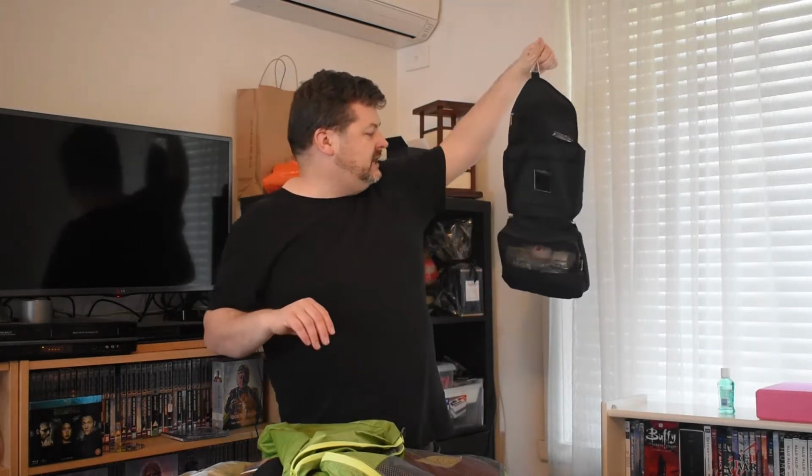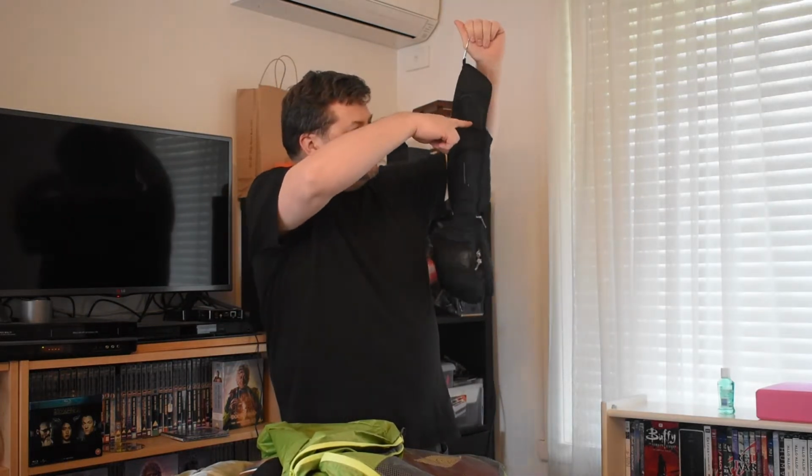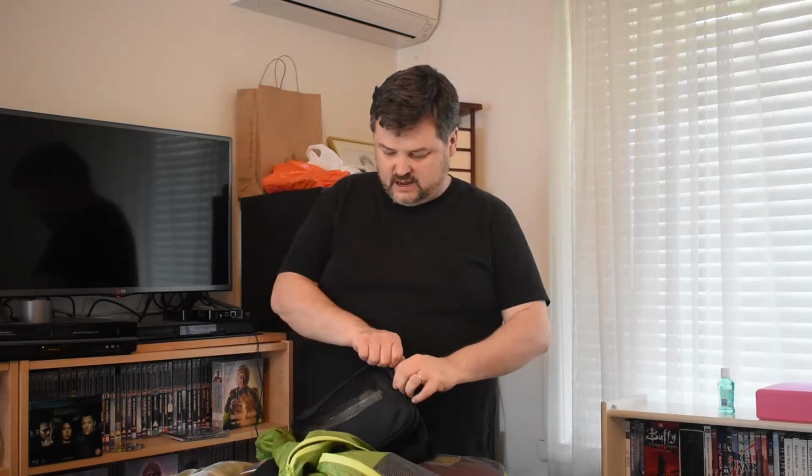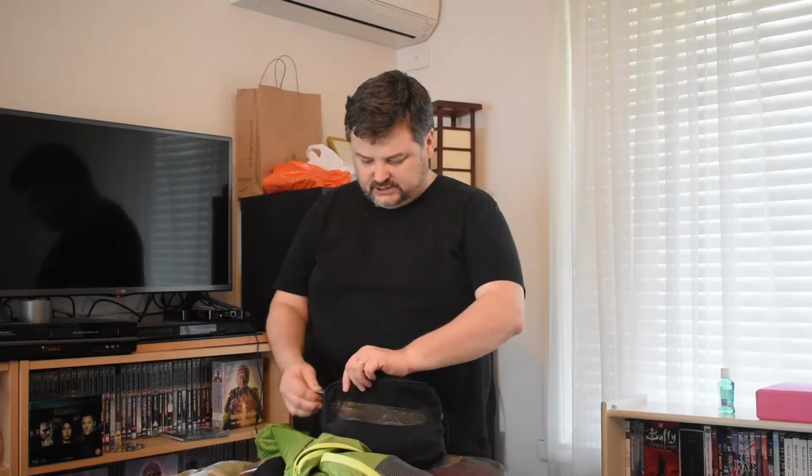But it contains, first of all, it hangs up, it's got a little hook, and so you're in the bathroom and you just hook it over something. Hopefully it's got something easy to hook on. It's even got a little mirror. I've got clippers and scissors in there as well. And in this main pouch here, I have a variety of stuff, and these are the things that I make sure I keep inside Ziploc bags.